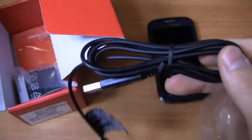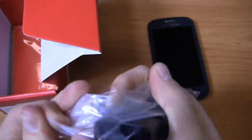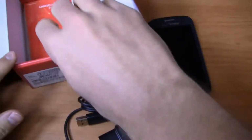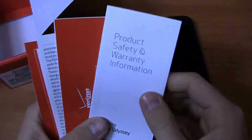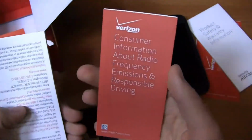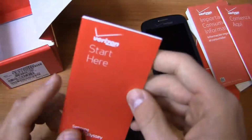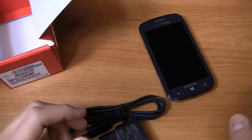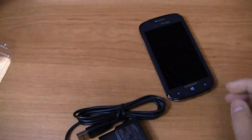So we obviously have the typical Samsung accessories here. USB cable, we've got an AC adapter module right here. So nothing too exciting out of the box. We've got the ATIV Odyssey manuals in here as well. Let's see what we've got down in here. Reading stuff you're never gonna look at and probably never gonna take out of this little plastic baggy thing. But you know what? For the unboxing, we're gonna do it. Product safety and warranty information, global support, calling card, blah blah. Consumer information about radio frequency emissions, important consumer information, información importante al consumidor, start here. So you get a lot of different guides. If you want to read some Spanish guides, you want to read some English guides, you got a bunch of different choices down in the box. I'm all about choice, and so that makes me particularly happy.